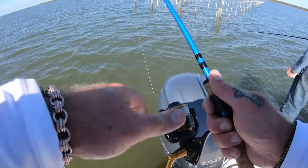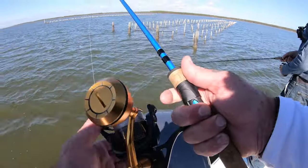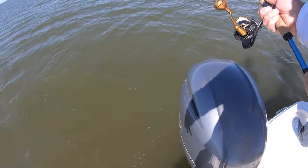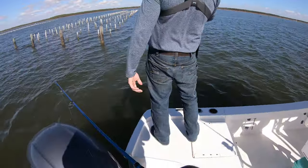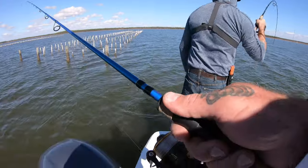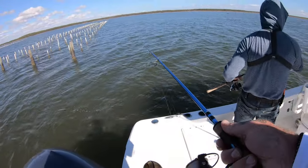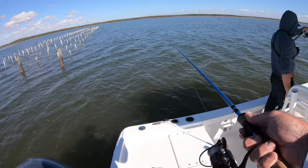Yo, I thought this rod was gonna snap. I did too. That thing was bowed over. Oh my gosh! I didn't have my bell flipped. I went to go set the hook. Hey, I don't think you got time to fish. You got to take the fish off.